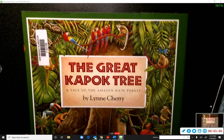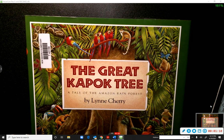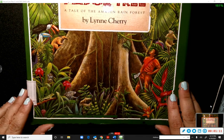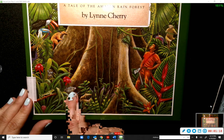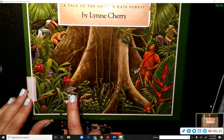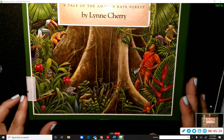Let's see what's up here at the top. We see like a boa constrictor down here at the bottom. What is this little thing called? It kind of looks like a porcupine or a possum. What is this? Frog.